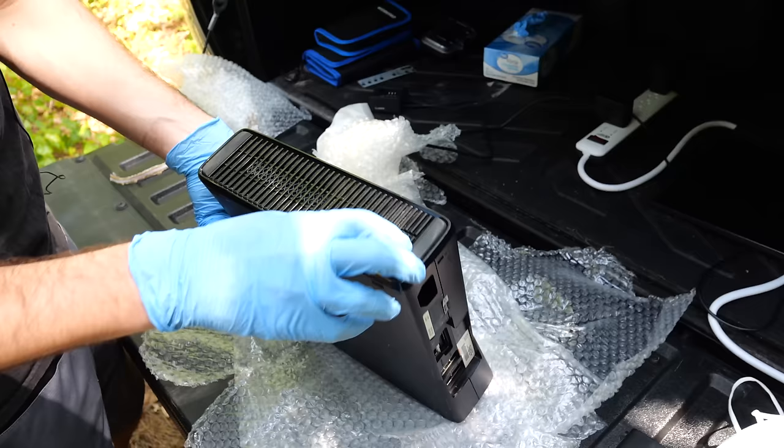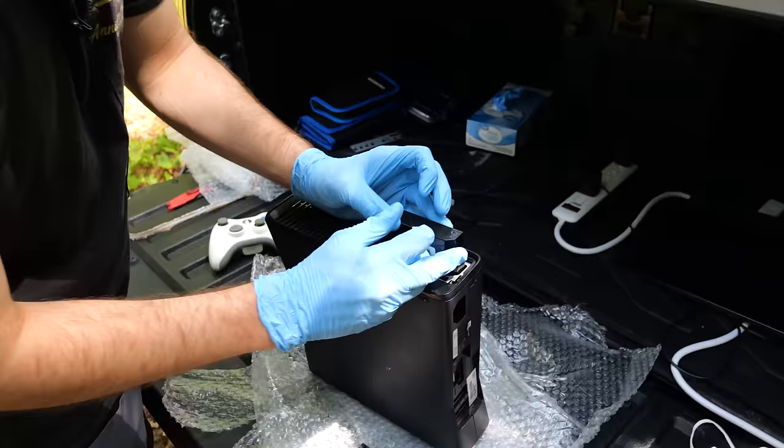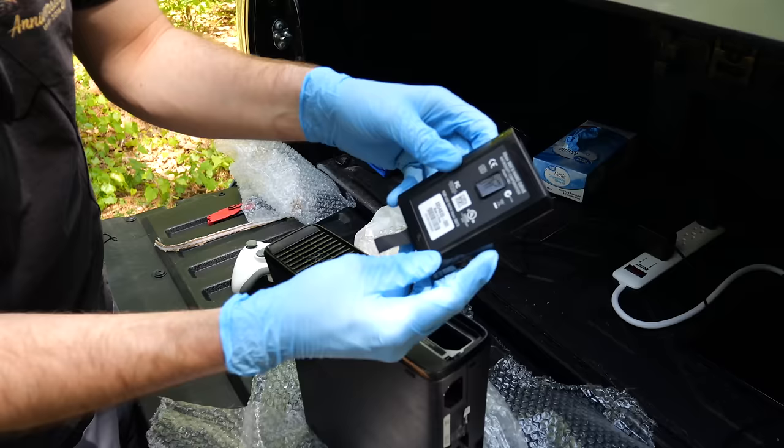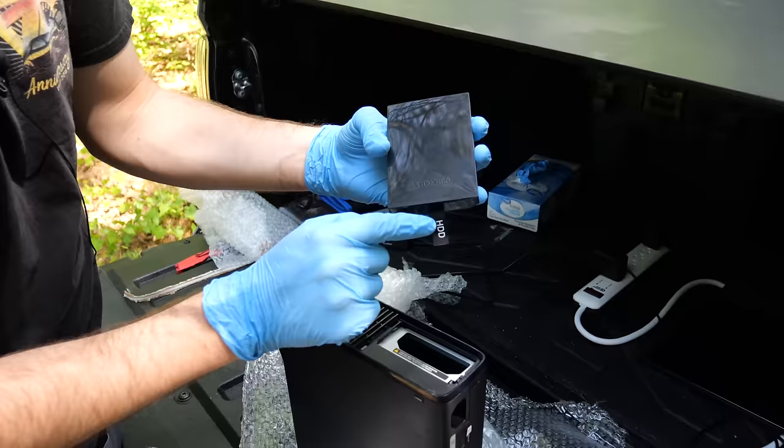Let's check what size hard drive they gave us. Oh no, they gave me a knockoff hard drive. Nice. You can tell because it doesn't say the size right there. That's actually a pretty good knockoff though, because that looks very similar to the OEM. But I'm like 99% sure it usually shows the actual size there.